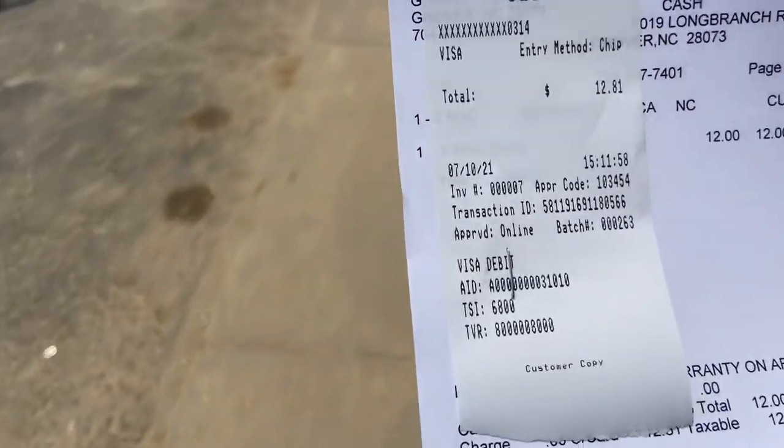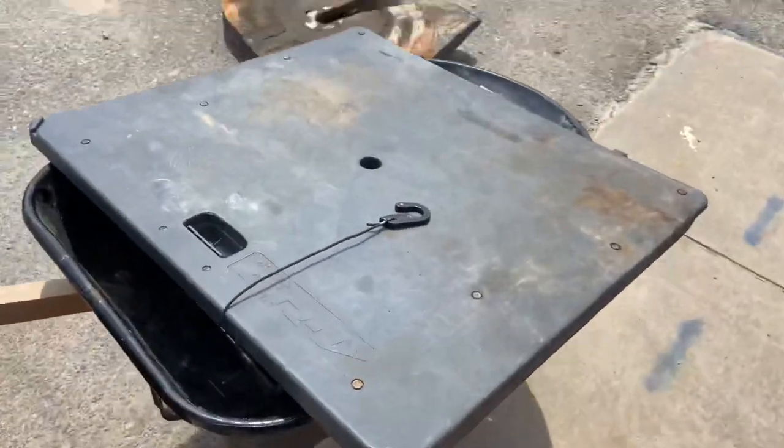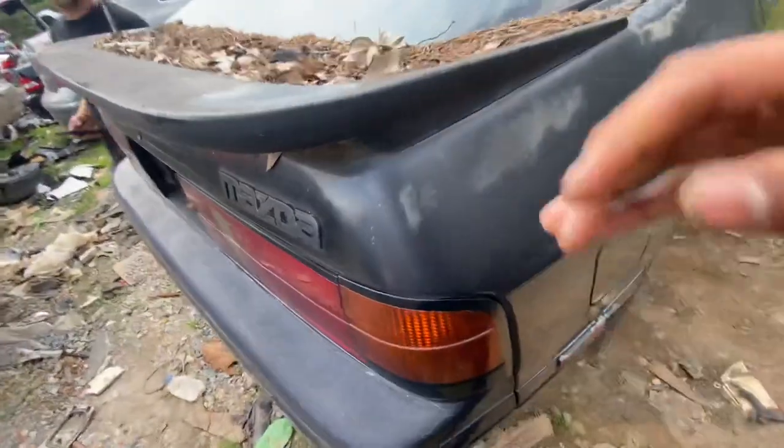Guys, this man spent $12.81 on a CRV table. Damn. Hey fam, what's going on? So we are out here at the second yard now. I'm with Garrett still. Check this out.